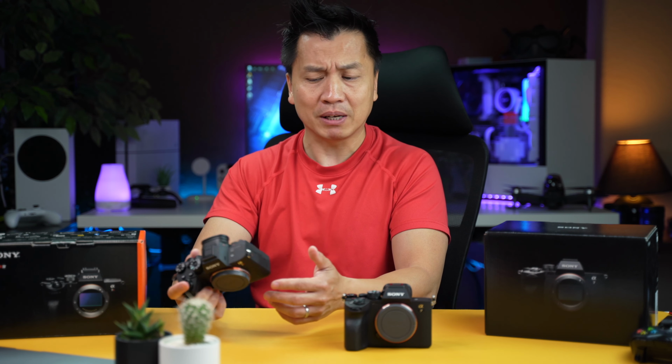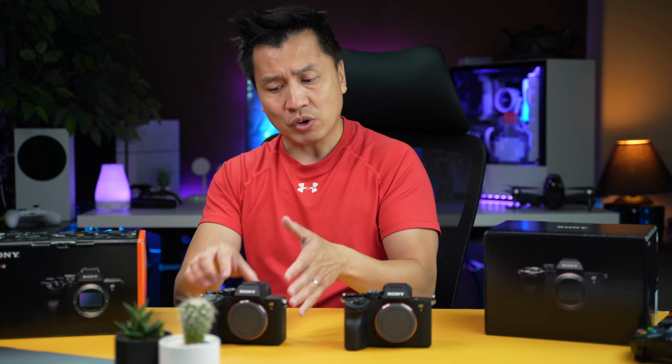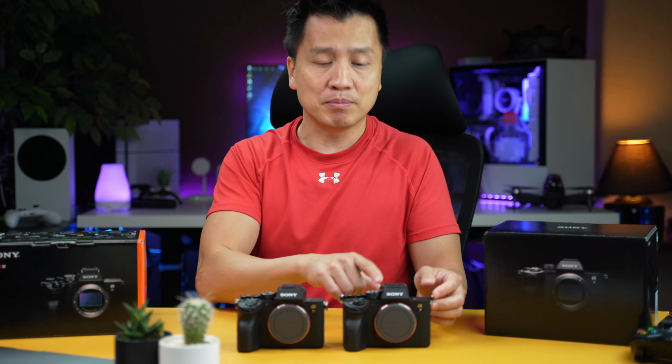But if you're a photographer, it's not really that big of a deal because there are a handful of things that you can do with photography. That's it. But trying to mess with video within this, it's kind of confusing because they clump it all together. If you're brand new to the Sony system, I totally recommend you getting the A7 IV.